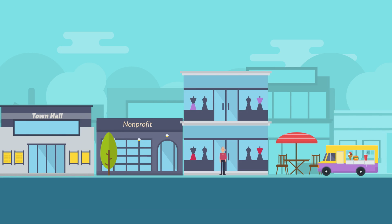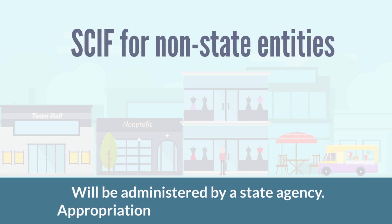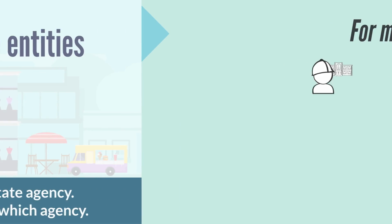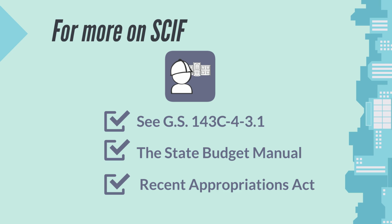When SCIF funds are appropriated to a non-state entity, such as in a directed grant, that entity must work with the state agency administering the grant to receive the SCIF funds. In many, but not all cases, the Office of State Budget and Management is the administering agency. For more information about the State Capital and Infrastructure Fund, see GS 143C-4-3.1, the State Budget Manual, and the most recent State Appropriations Act.